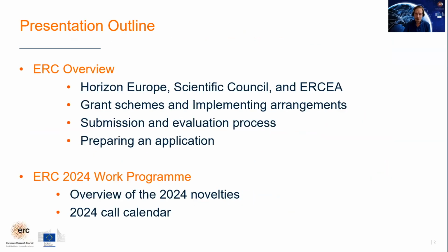A brief outline of this presentation: it will include an overview of the ERC, its grant schemes, some arrangements for visiting ERC grantee labs, some submission and evaluation process nitty-gritties, some tips on preparing an application, and then we'll round off with an overview of the 2024 work program, its novelties, and its calendar.